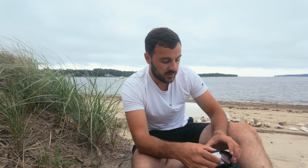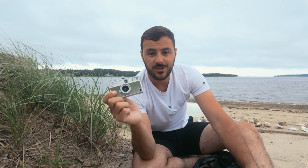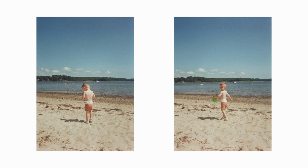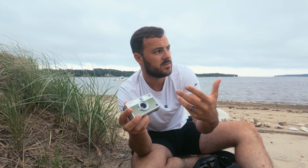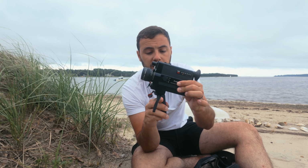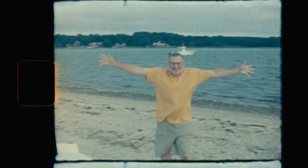And then as for film photos, I've got my Kodak Ektar H35N, which is an awesome little half frame camera. So you end up getting 72 images out of this instead of just the 36. Is that right? Yeah. And then for video, I brought my Super 8 Canon 310 XL for some Super 8 stuff. So the question becomes, why both? What's the purpose of both?